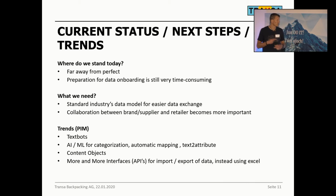And for that, we have to collaborate more closely with brand and supplier. It's not anymore the retailer on one side and the brand and the supplier on the other. We have to work together because both of them have the same problem. In the past, we were like, oh okay, brands building up their own store. But in the end, it helps us because they have to clean the data, and now they can send us the data as well. So I think together we can go forward.